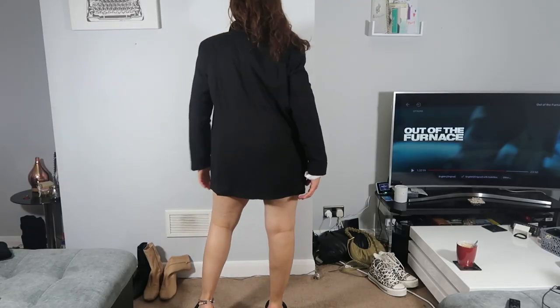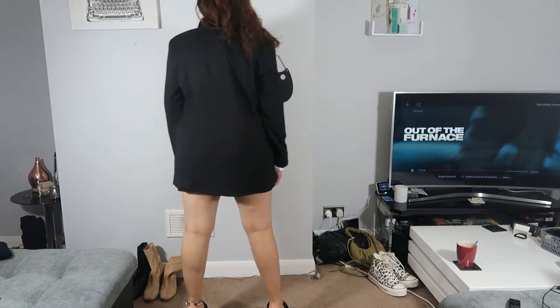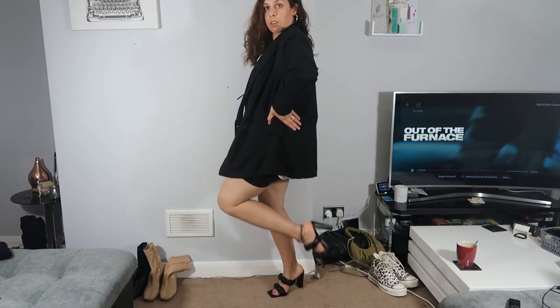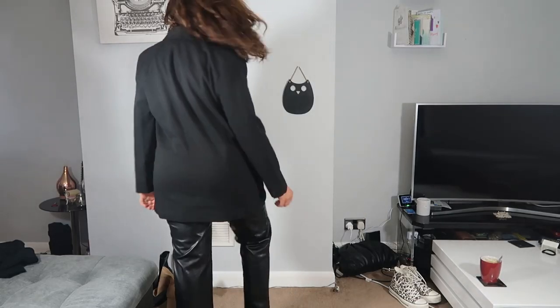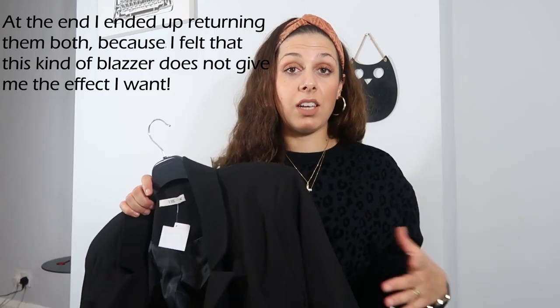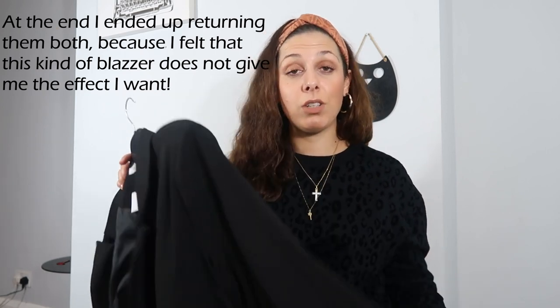And you know, with us curvy girls, if you have an oversized blazer, for example, it might be oversized on top and then on the hips it will be tight and it looks weird. I got it in 40 and 42, so I'm between. 40 is a bit tight on the hip but not too much, so I might go with the 42 just to be more comfortable and look nicer. I don't know, I'm still deciding which one to keep.